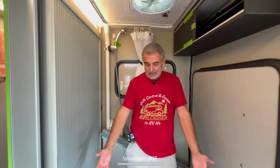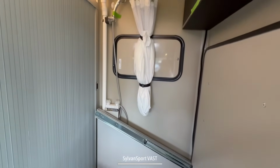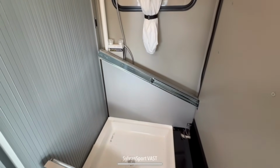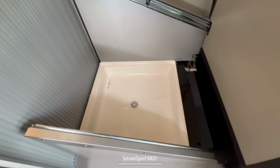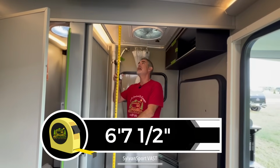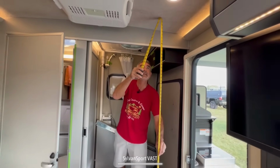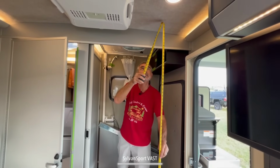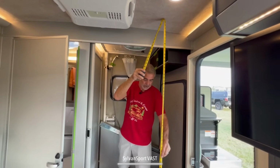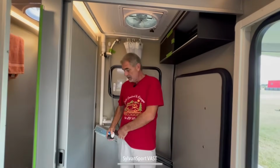So here I am standing where the kitchen was, and I'm in my shower now, and let's get some measurements in here while I'm in here. So from the floor up to the ceiling, we have a height of, gosh, 6 feet, 7.5 inches. Outside of the shower, your ceiling height is 6 feet, 8 inches. So for you taller folks, this is a really great trailer to consider.